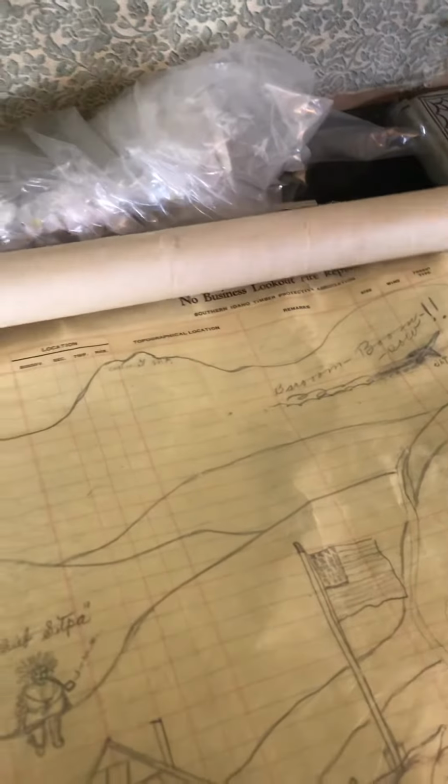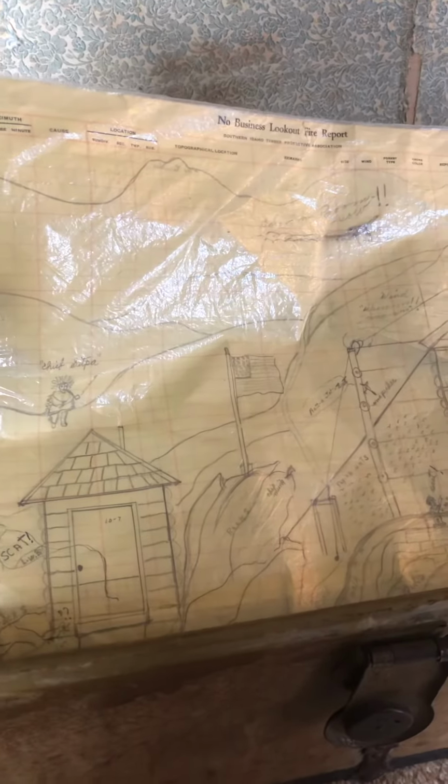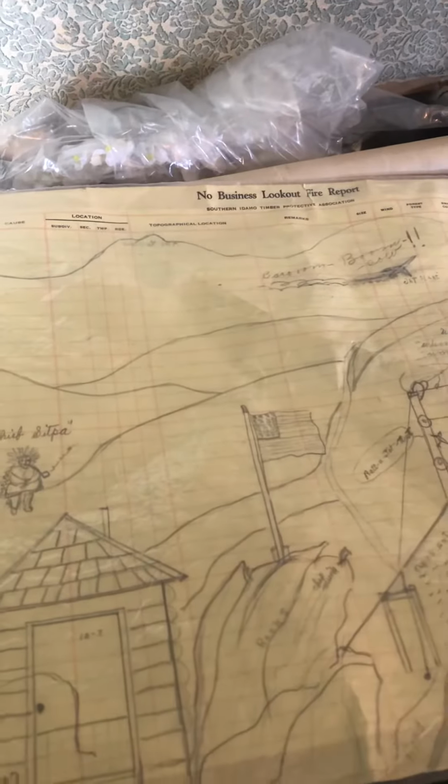And dictionaries, more Bibles. There are some things from their 50th wedding anniversary, a graduation certificate from mom's mom. And then this looks like something that he must have done while he was feeling very creative or bored one day. It's pretty cute. It's all drawn out wherever it was he was on a fire lookout. So some pretty cool stuff in here.